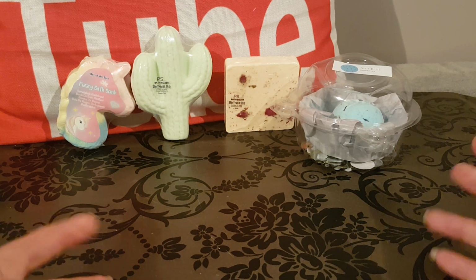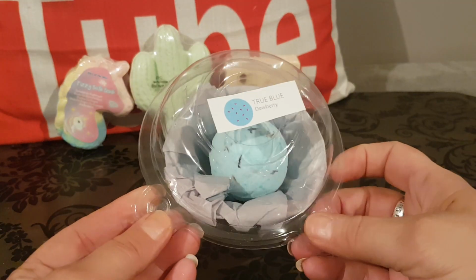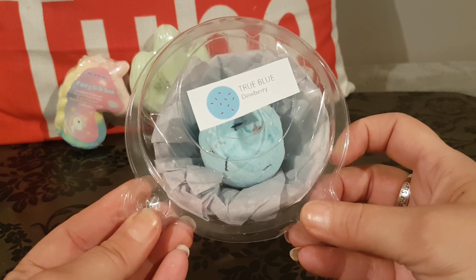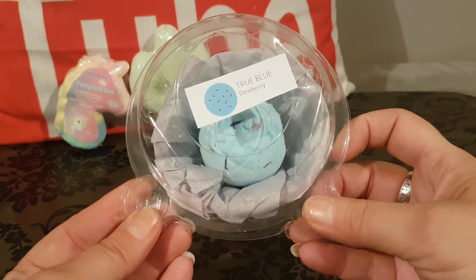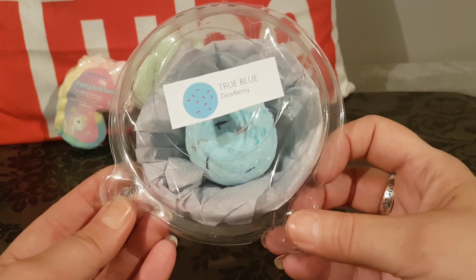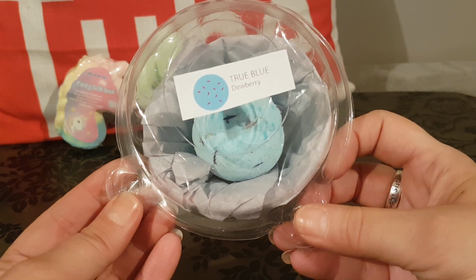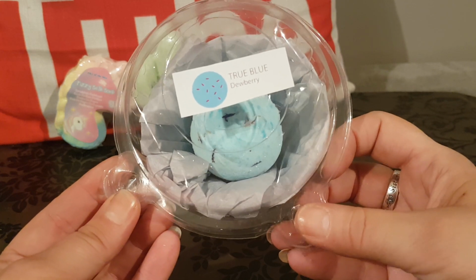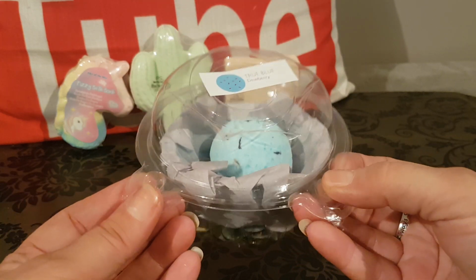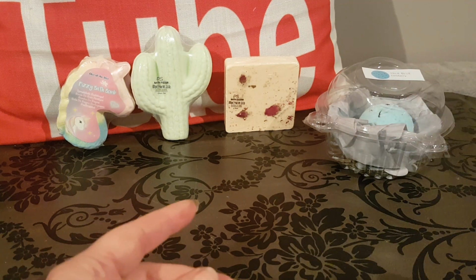So the 4 bath bombs I have here are the first one, something a little different. Normally I wouldn't buy handmade bath bombs. I usually buy shop bought bath bombs, but this is a little handmade bath bomb. It's made by Be Beautiful. This is True Blue, and it is a dewberry bath bomb. Super pretty. So that's our handmade bath bomb. We'll check that out shortly.